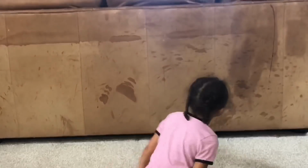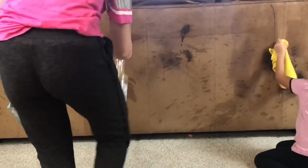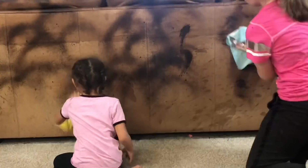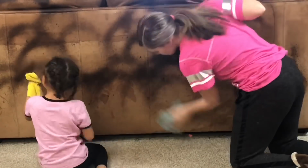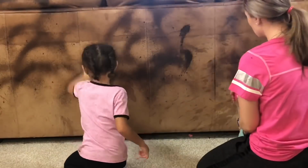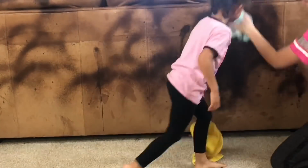I know that this is about to look super crazy, but once it dries, it looks nothing like this. I know it looks really dark and really odd right here, which I was a little afraid of too, but no, it actually dried and looked really nice.